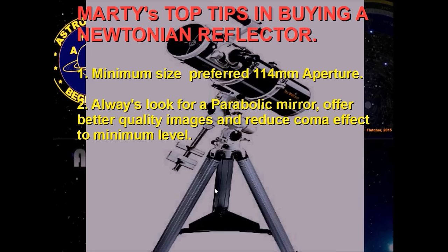Always look for a parabolic mirror. These offer better quality images and reduce the coma effect to a minimum level. So when you go to a shop or retailer, ask them, does it have a parabolic mirror? Strongly advise that you look for a reflector with a parabolic mirror.